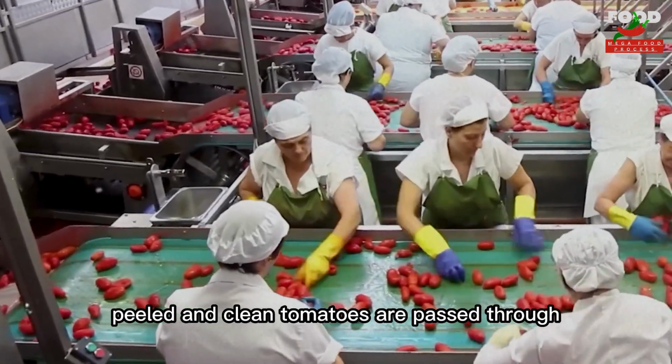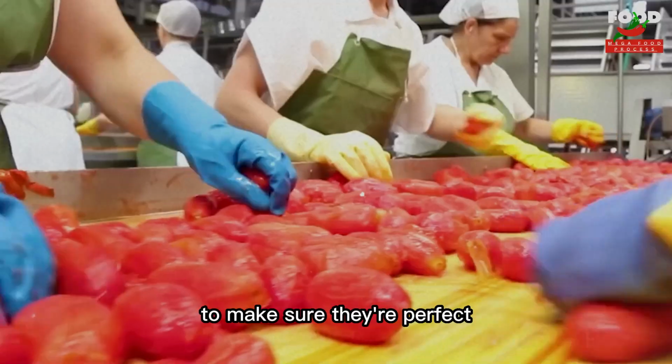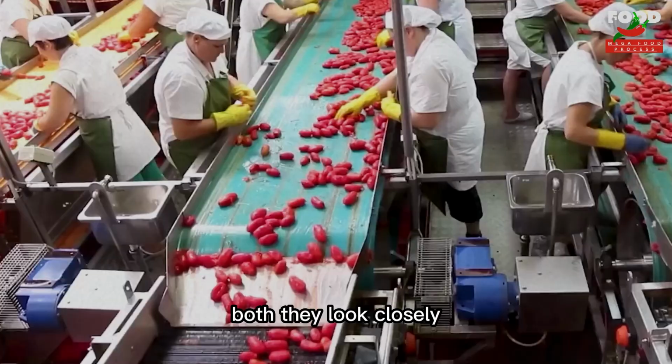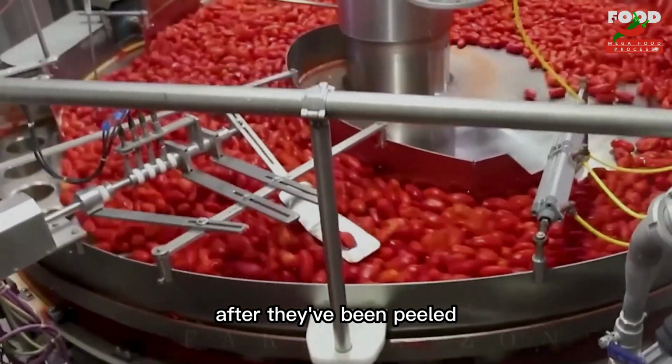Peeled and clean tomatoes are passed through to make sure they're perfect. Both, they look closely to see if there's any skin left on the tomatoes.